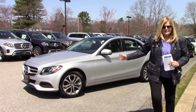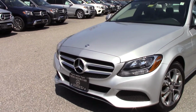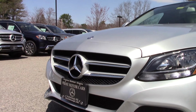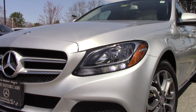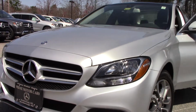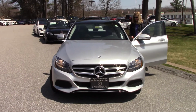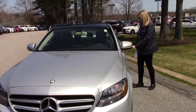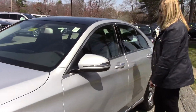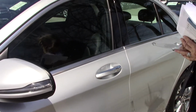So as you see, it has the star in the grille, and has a really nice sporty look. Beautiful, clear, bright headlamps, and it's got keyless go, which, you know, you can touch the inside handle of the door and open it, and touch the outside and lock it. So touch to open, touch to close. And then when you're in the car, you simply press the button and it starts.